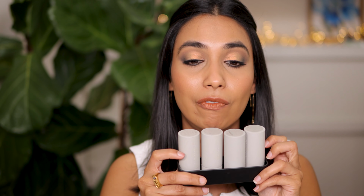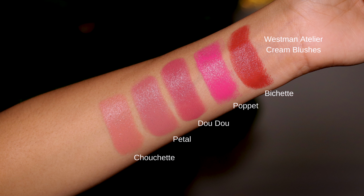This highlighter is also really beautiful. Pairing these two together, whew, you just get this stunning look that is very characteristically Natasha Denona. I wish the shimmer had been a little bit finer in this, but it still looks really pretty. Now lastly, the most expensive cream blush that I currently own, and I recommend at a whopping $48 US, are Westman Atelier blushes. These are very expensive and in my opinion worth every penny. These are beautiful, beautiful cream blushes.